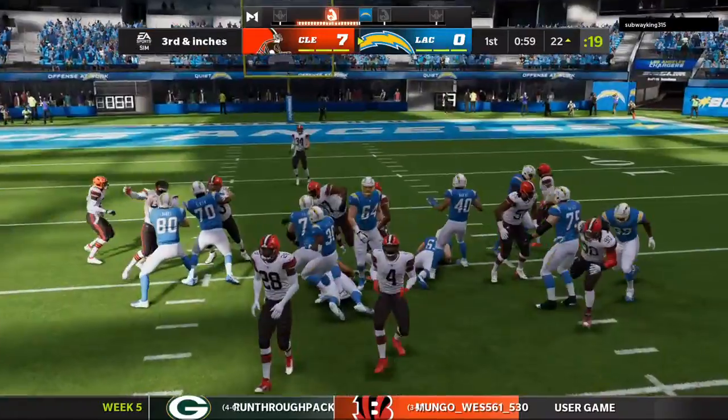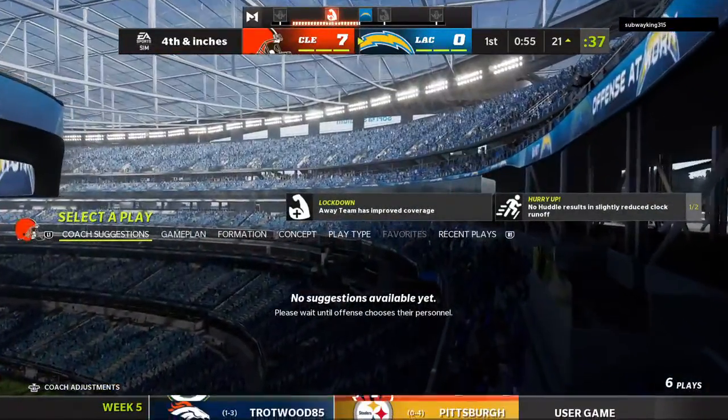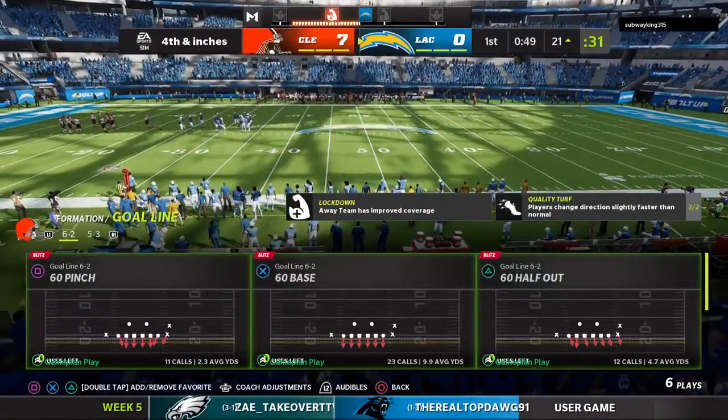Herbert going to keep it on the sneak. And he won't be close to a 1st down as he runs into a wall right around the line of scrimmage. Only a few inches needed on the sneak. He didn't get it, and now it's 4th down.